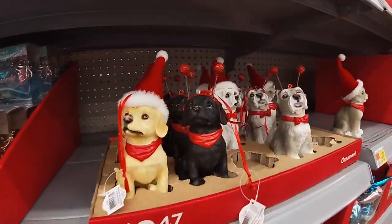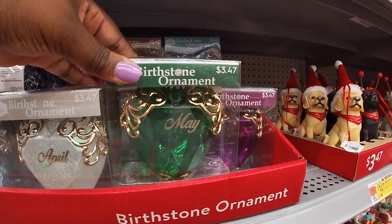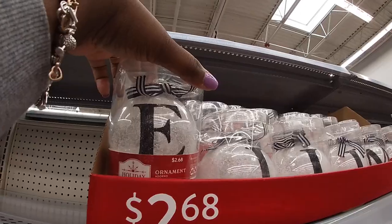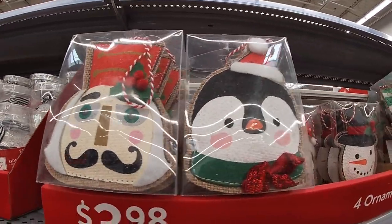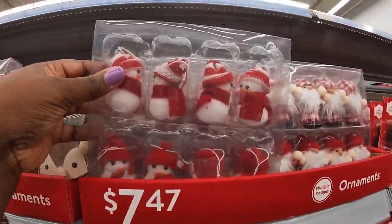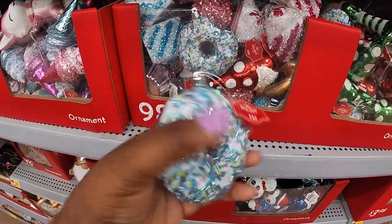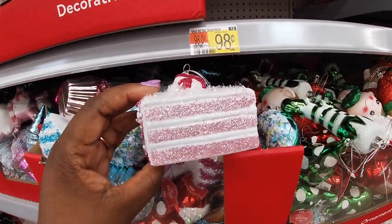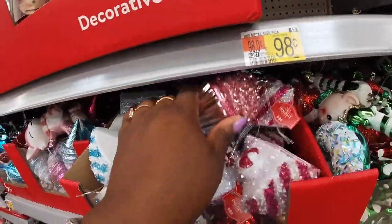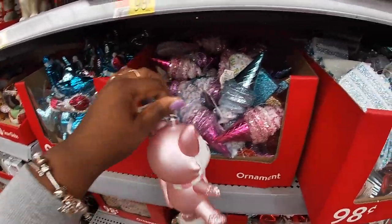And I have the cute little puppy dogs. These are $3.47. The birthstone ornaments are $3.47. It's cute. April, March, February, July. Some more monogram, the black and white. $2.68. $3.98. $7.47. These are 98 cents. Let's see what's in here. The cake. We have the donut. And the cupcake. There's a blue cake, too. It's cute. The ice creams.